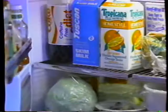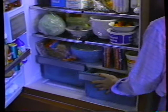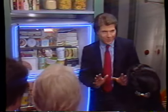And if it's too small, you have to jam food in it, and the cold air can't circulate adequately to cool the contents inside. And that wastes money. Okay, suppose we lucked out and chose the right size refrigerator. How can we save money? There are lots of great tips you can put to work.